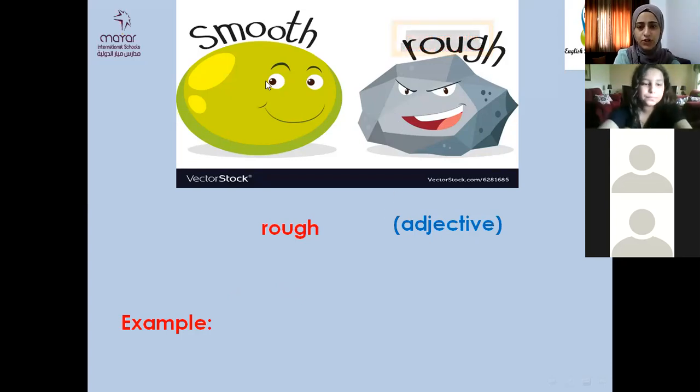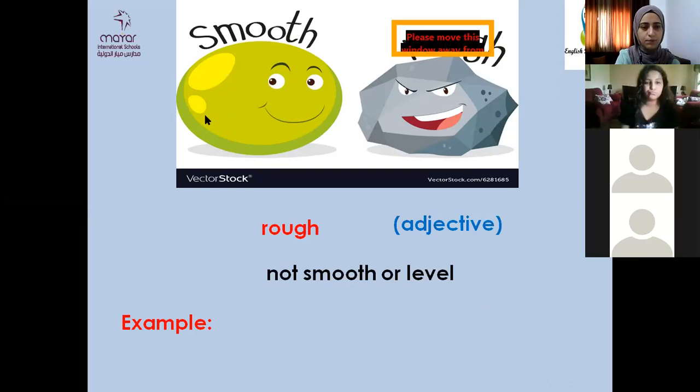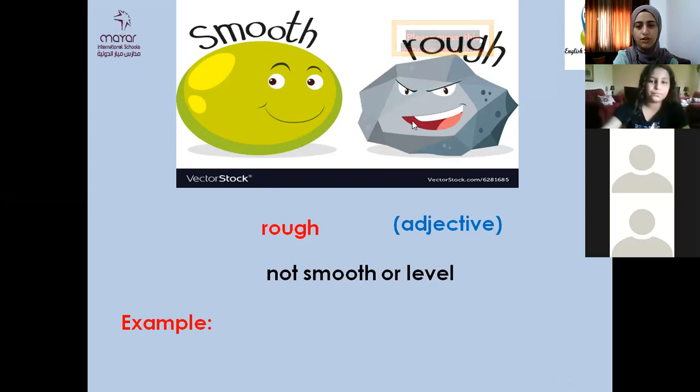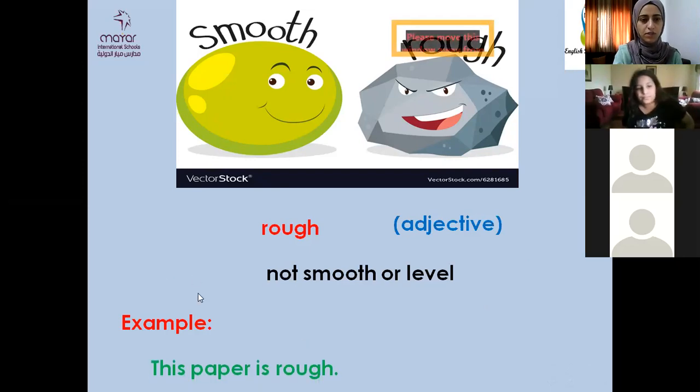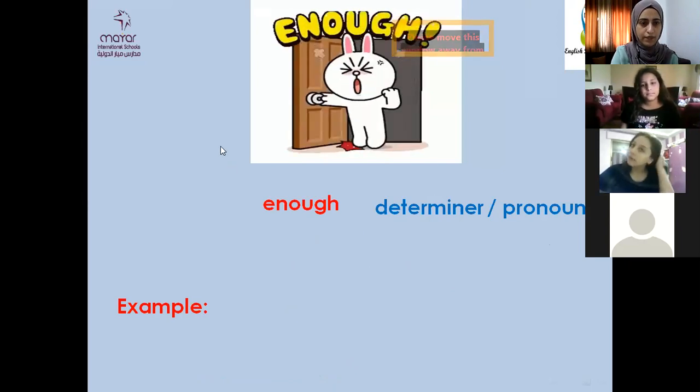Now, if you look at this picture, the opposite of rough is? Smooth. Excellent. So let me have another student read its meaning. Yeah, Jawad. What does it mean, rough? Not smooth or level. Bravo. It means not smooth or level, as the rocks are rough, all right? So here, read this example, Jawad. This paper is rough. Yes. Okay. So again, we used rough to describe the paper, and we might describe the rock with rough. So rough is an adjective. It describes nouns.